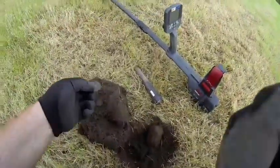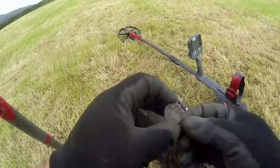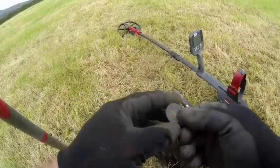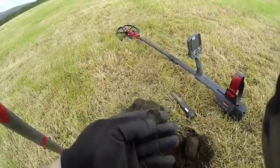First coin today, and I think it's a half penny. I think I can see George III on it, but that's about as much as I can tell you about it. Very worn. But I'm sure I can see George III in that. Right. Anyway, there you go. See you in a bit.